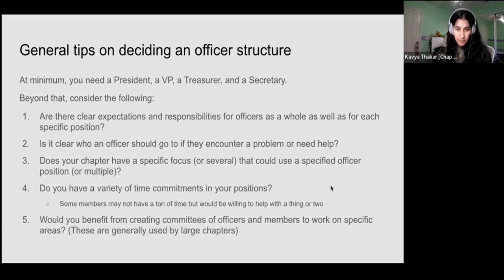Do you have a variety of time commitments with your positions? You have to keep in mind that not everybody has all the time in the world. I mean, some people, president, VP, treasurer, these people sign up for everything. So they make sure they have the time commitment to follow through with these things. But a lot of other members may want to participate in the leadership team, but they don't have a lot of time to give. So be cognizant of that and try to come up with positions or activities that they can do to still support you, and make sure that you have groups of officers or just random members who are willing to help you move the chapter forward, but also have time to do those things.